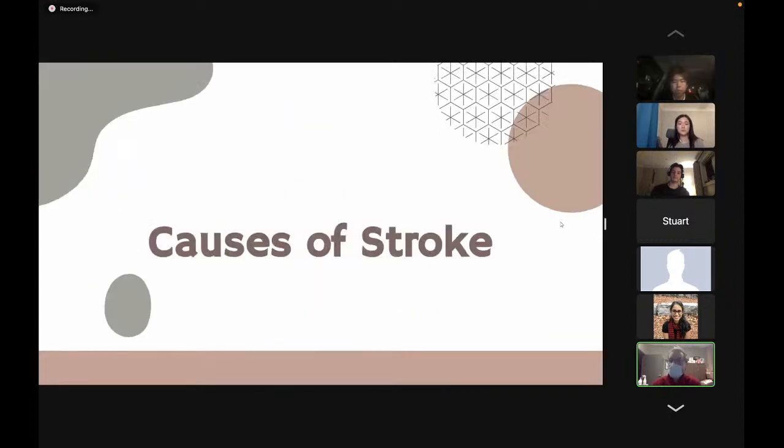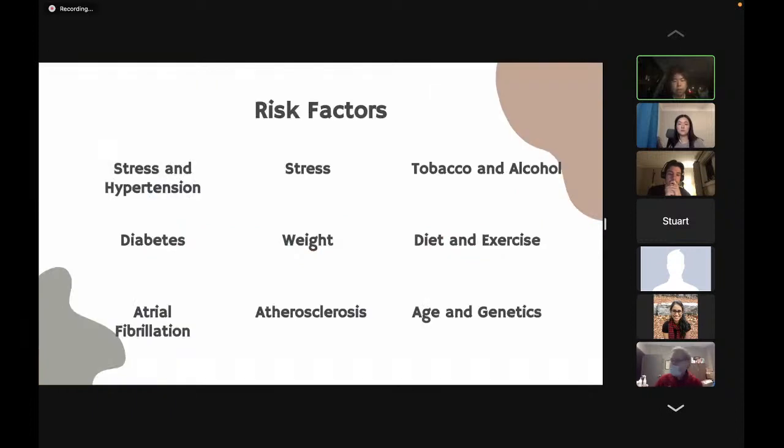Go ahead. Who's next? Yep, for sure. So moving into causes of stroke, we're going to go over some risk factors at first. So on to the next slide.